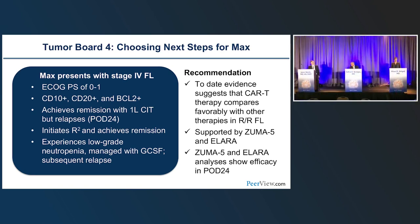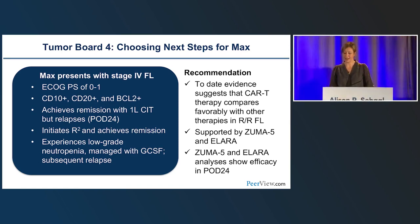Exactly. I think this data is quite clear that CAR T-cell is appropriate in this third-line setting, showing really robust responses that are quite durable, both with axi-cel and tisa-cel, and that patients that have progression of disease within 24 months, it's the high-risk group, but they actually still have a significant benefit to CAR T-cell therapies.